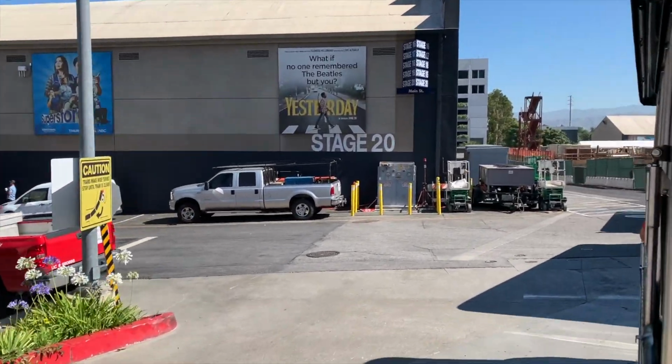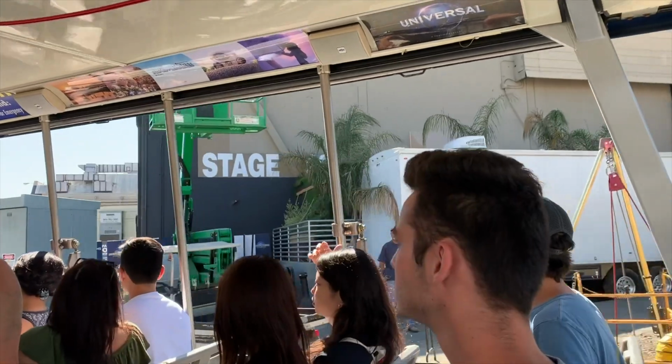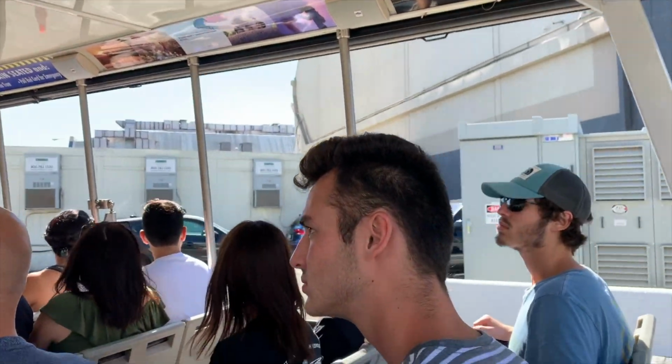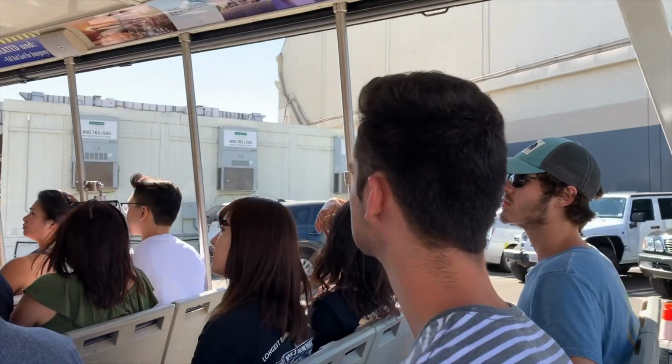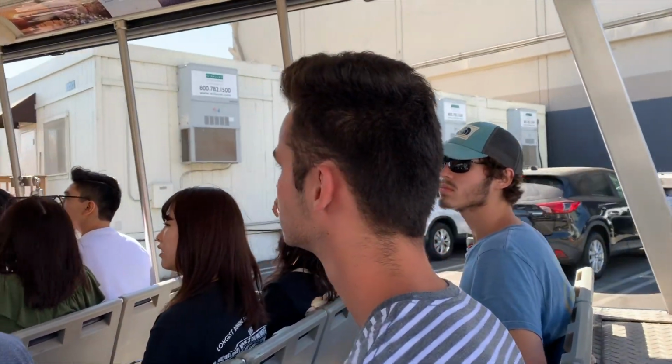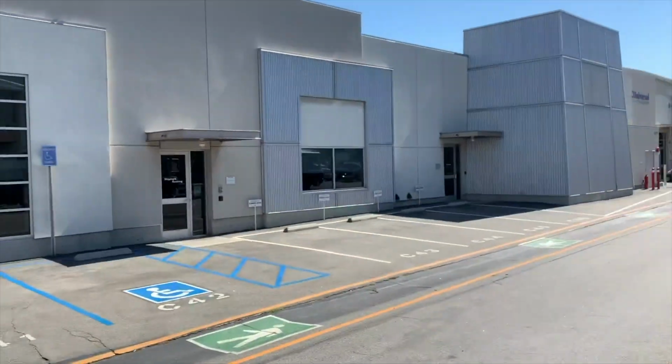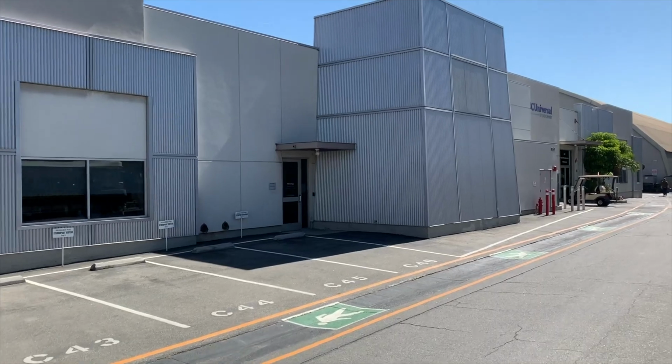Now look how close we get to these sound scenes filmed in stage 21. Not at the real Mission Control. Oftentimes it's easier for filmmakers to stay in the nice controlled environment of a film studio as opposed to going to the real world location. As long as they can believably recreate the location here on the lot, they'll often prefer to stay here because they have total control on our lot.